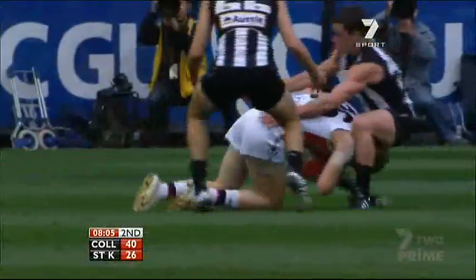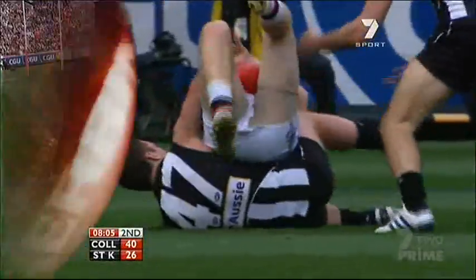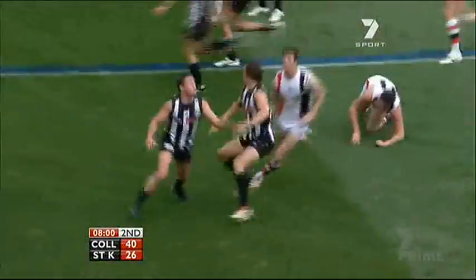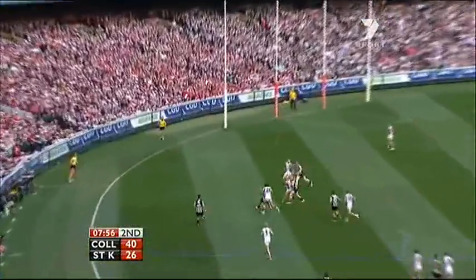Tried to mark the football. Didn't drag it in. Well, there you go. There's the bounce just outside the 50. Gardner. Hayes collides with Blair. Blair goes after that footy, wins it 55 metres out, hooks it around the corner.